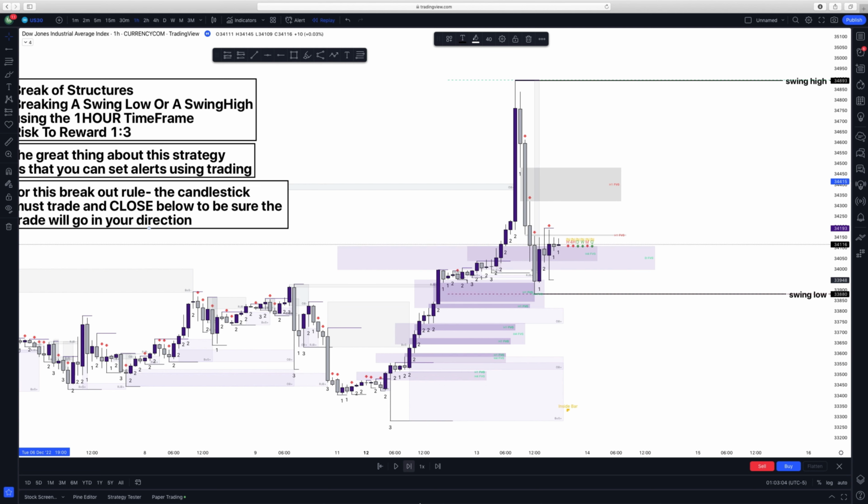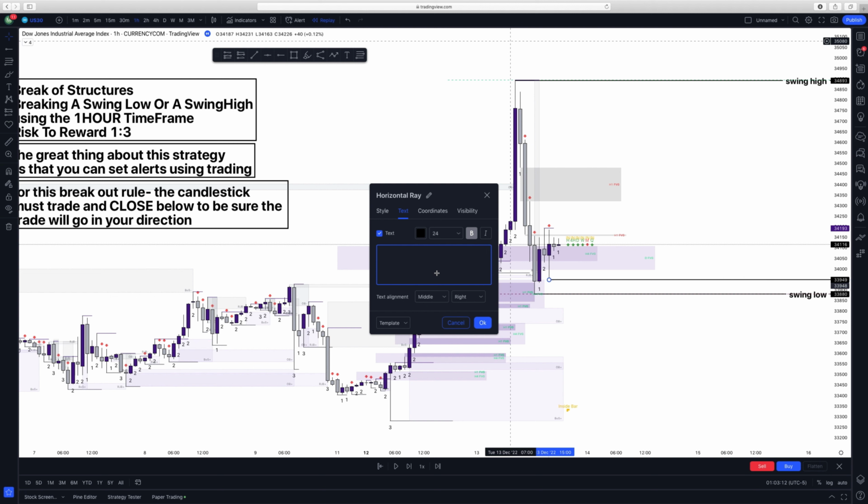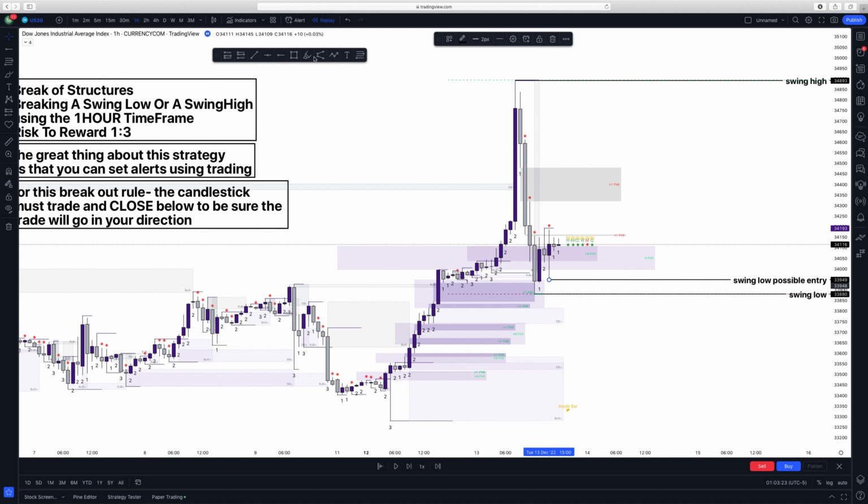You can see here, the market has just created a new pivot low here, which can be another swing low possible entry. But remember the rule, it must go below and close below. So let's see.